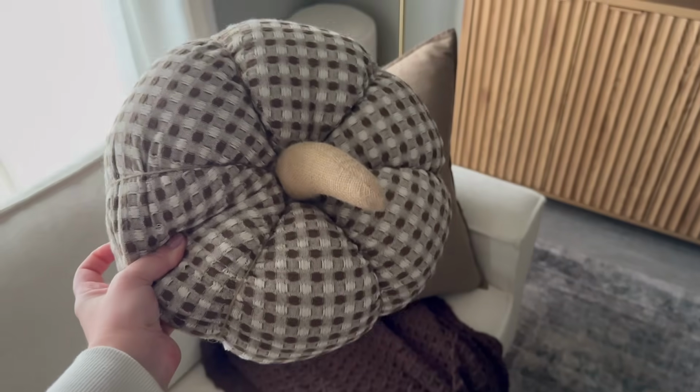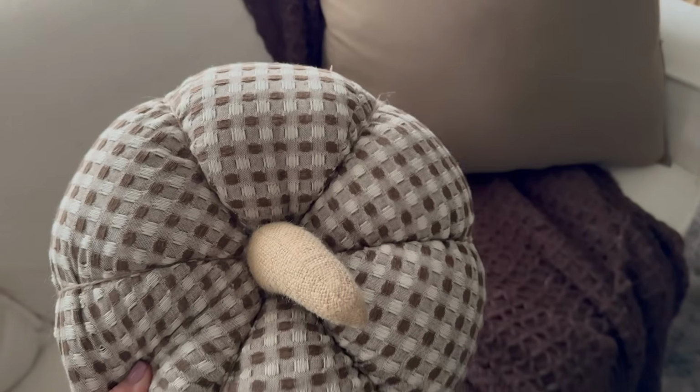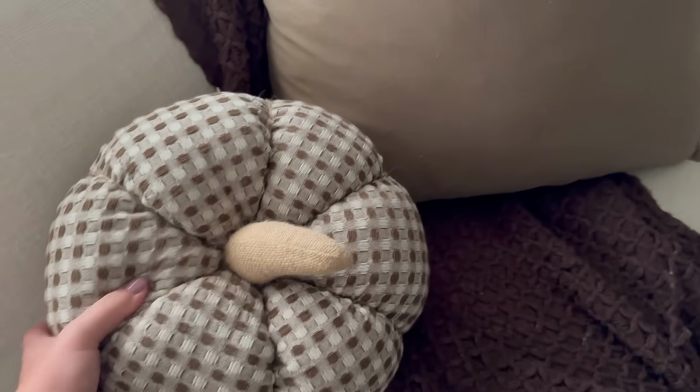But I did come home with one fall item, and it is this beautiful pumpkin pillow. Now, this is my very first ever pumpkin pillow. I don't own a single one, and when I saw this, I was like, oh my gosh, I didn't have to think about it. It went straight into my cart. It is so beautiful. It is a perfect neutral color. It has a checkered pattern. It has all the browns and the beiges that I used in my home to decorate for the fall season.